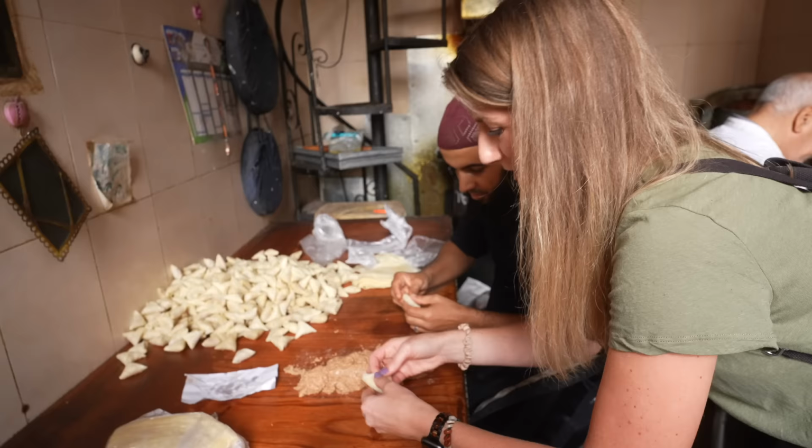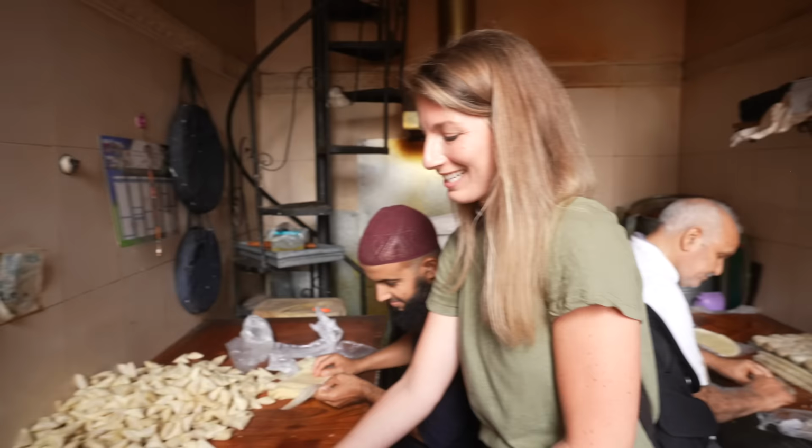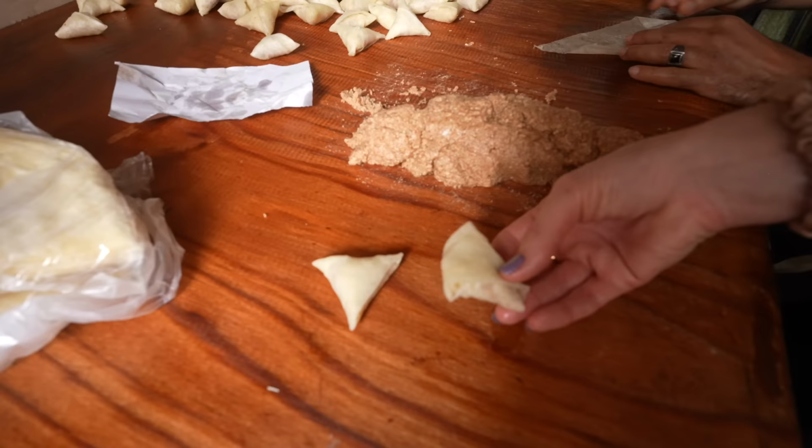See the difference is just like one year old. The difference is this is perfect and mine's not. Look how cute it is.